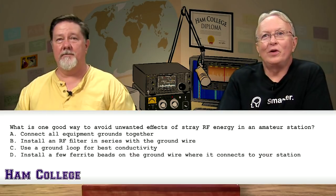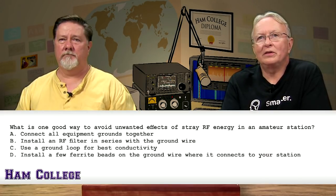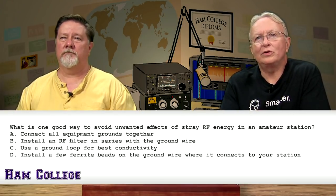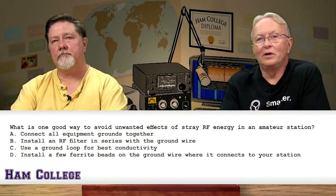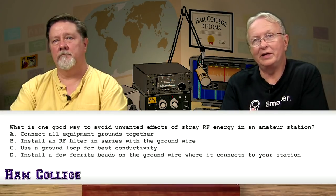What is a good way to avoid unwanted effects of stray RF energy in an amateur station? A, connect all equipment grounds together. Seems like that could be it. B, install an RF filter in series with the ground wire. No, that would not be what you'd want to do. C, use a ground loop for best conductivity. No, a ground loop is something you want to avoid. D, install a few ferrite beads on the ground wire where it connects to your station. No, that's not it either.